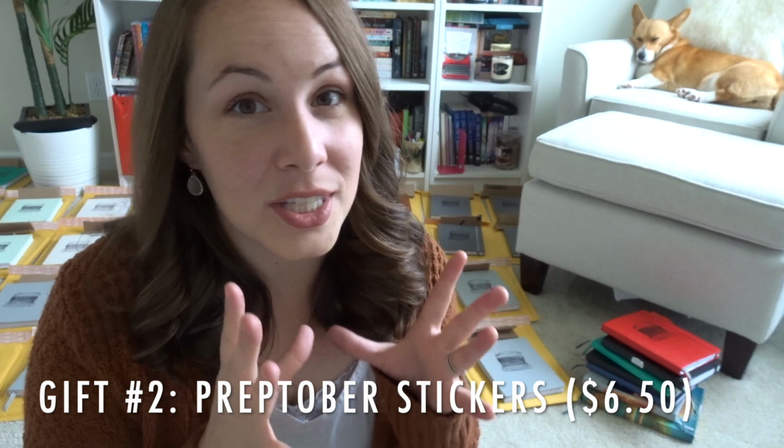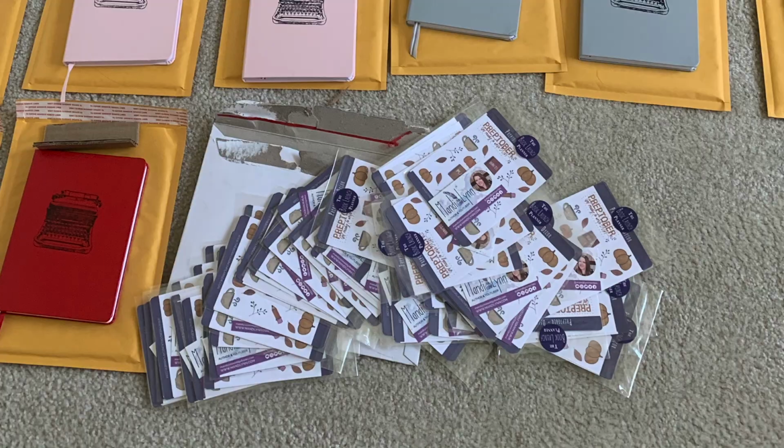The second gift that I wanted to put in this care package was also chosen specifically for Preptober, and it goes along with the journal, and that is these stickers from my friend Mandy Lynn.